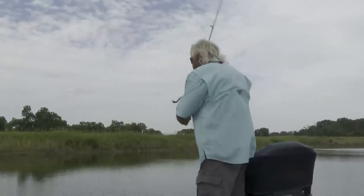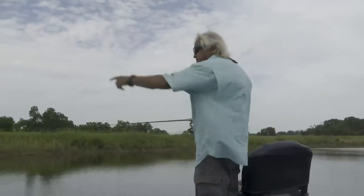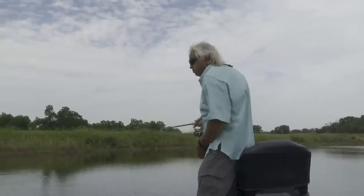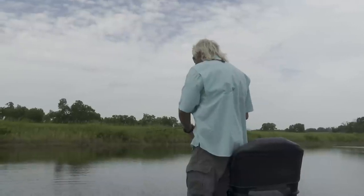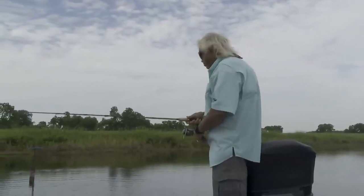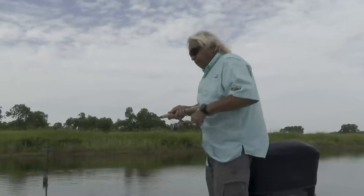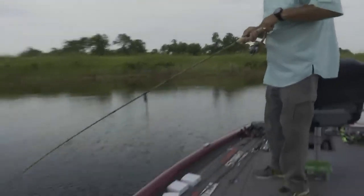But we're going to try several different types of places to catch them. This is an excellent place right here. And I see some more structure right over there that's a man-made structure. And we'll check it out too a little bit. This is out deeper. And of course, summertime, probably your deeper structure is going to be the structure that you look for. Boy, they're stacked. That's another one. That's another crappie too.